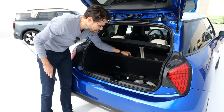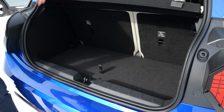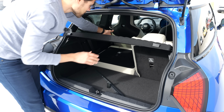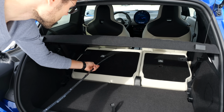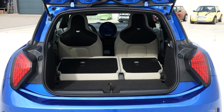And then when you lift this one up, you have some space for a small charging cable. And you can also fold the seats already from here, putting these straps, folding it forward like this, 2/3, 1/3. And then the maximum length you can get to the front seats, that here would be 115 centimeters or 45 inches.